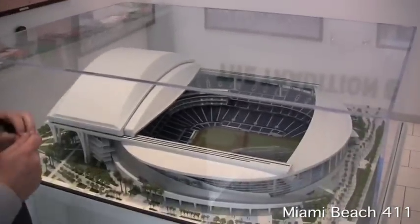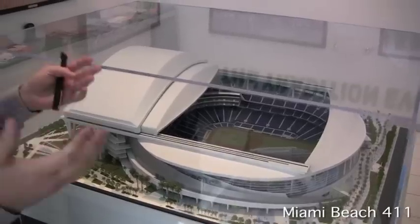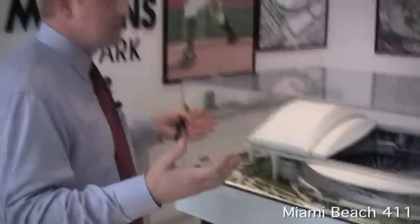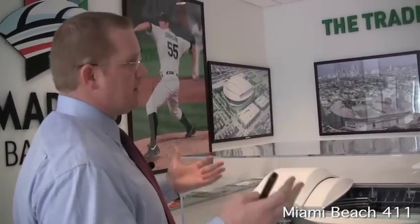About how many games a year do you expect to have the roof open versus closed? Well, right now we're estimating probably about 80-85% of the time will stay closed. Early in the season, in April games, maybe later in the season when it's cooler, we'll keep it open. But we're dealing with not only the rain, but the heat element for our fans.